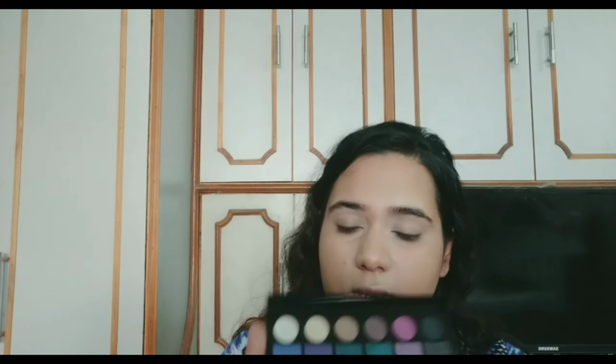It has good coverage, I'll say good pigmentation, and the shade is a true matching shade to my skin tone. So let's start. This one, I'm using because it is a little darker than the remaining ones. Like a grey and plum mixture, and this is smooth. I really like this. Now I'm trying to make that trend.